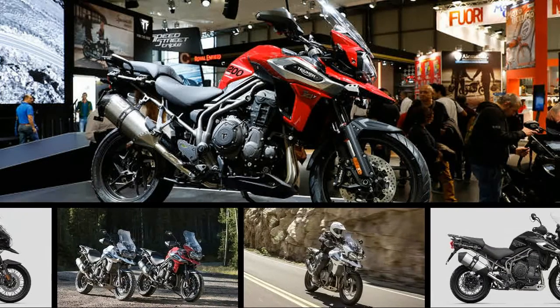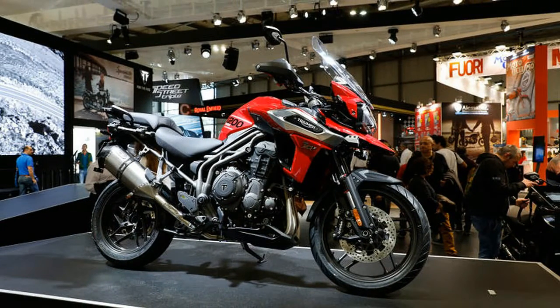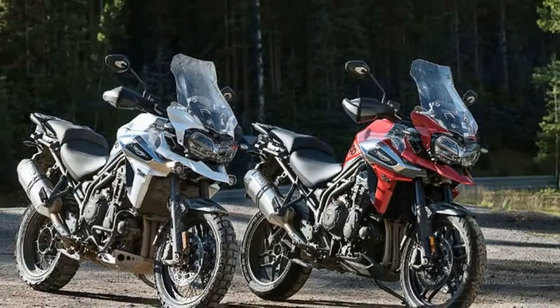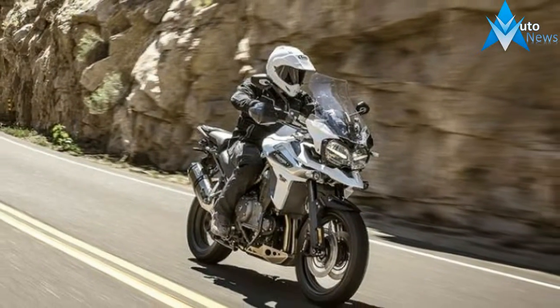With 4 years of development behind it, Triumph is very confident that this revised line leads the class in technology, riding dynamics, and touring comfort. The big feature is less weight, specifically 22 pounds lighter. Although the Tiger 1200 features more tech and features, it accomplishes this weight loss through chassis, engine, and exhaust system.